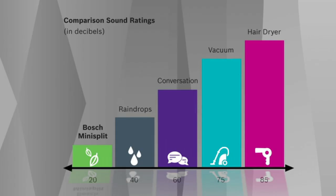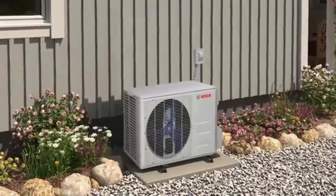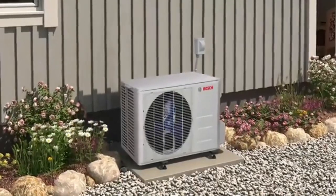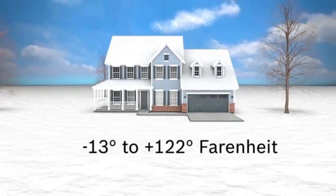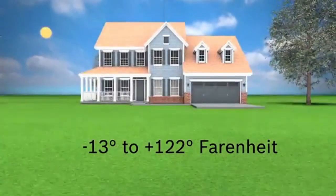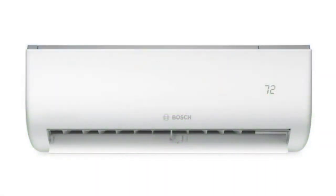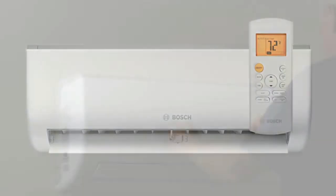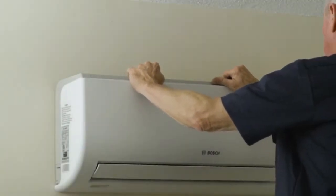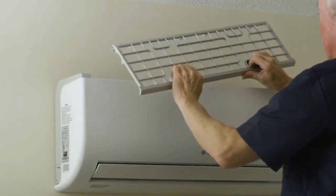By utilizing advanced energy-saving inverter drive technology, the system can help to achieve consistent and even temperature and humidity levels throughout the space. It can operate with outdoor temperatures as low as minus 13 to as high as 122 degrees Fahrenheit. The indoor air handler is dedicated to the room being conditioned and can be controlled by the included easy-to-use wireless remote. It features easy-to-clean removable filters, and our self-cleaning mode helps remove additional particles and moisture.